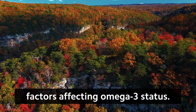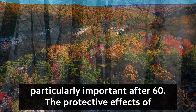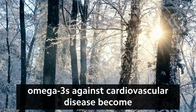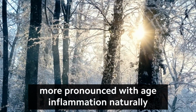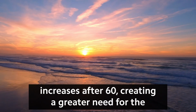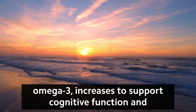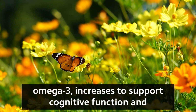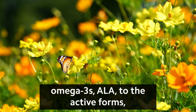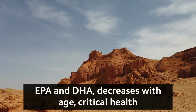Age-related factors affecting omega-3 status. Several factors make omega-3 status particularly important after 60. The protective effects of omega-3s against cardiovascular disease become more pronounced. With age, inflammation naturally increases after 60, creating a greater need for the anti-inflammatory effects of omega-3s. The brain's need for DHA, a specific omega-3, increases to support cognitive function and protect against decline. The ability to convert plant-based omega-3s, ALA, to the active forms, EPA and DHA, decreases with age.